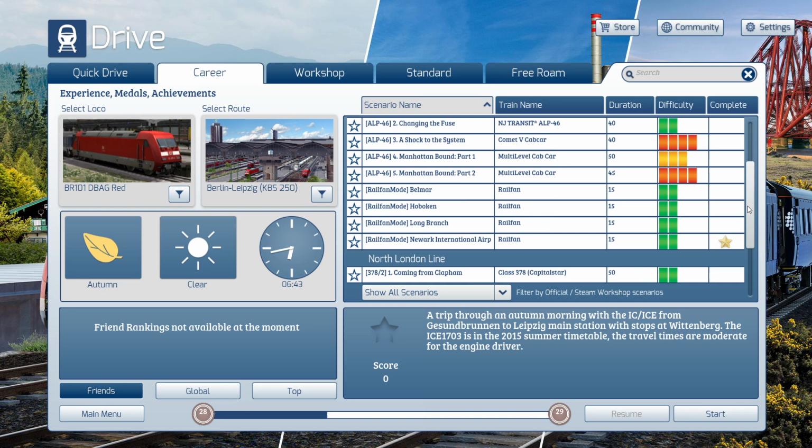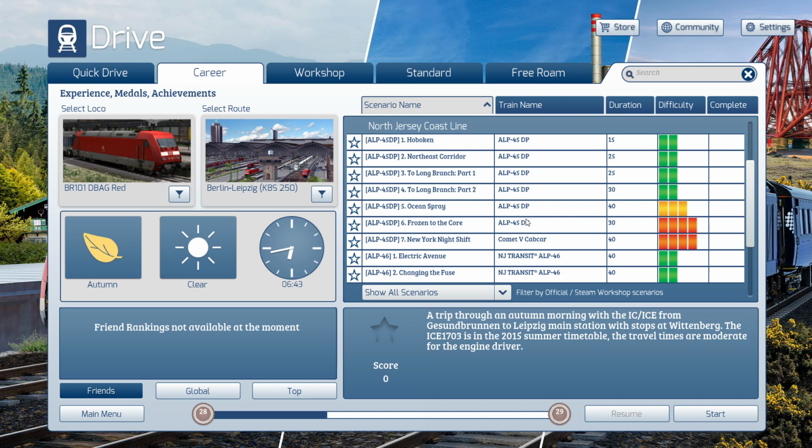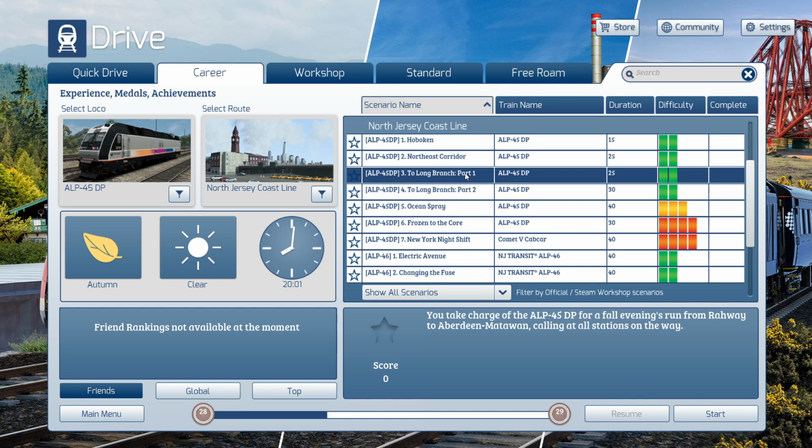What have we got? North Jersey Coastline. No, I don't really want to do North Jersey Coastline. Oh, no, I could, because I did North Jersey, Morristown, and Coastline. I've done a couple on there. Might do something on here. Take charge on ALP-45DP for a full evening's run from Rahway to Aberdeen-Matawan. Yeah, I could do that.